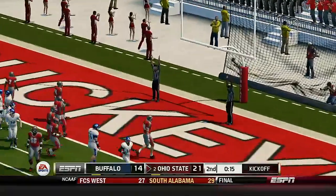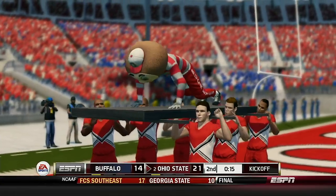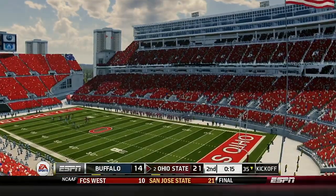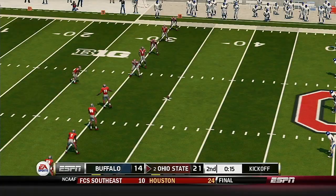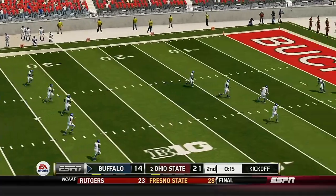Tacks on the extra point. An 8-play, 73-yard drive, and they get it in for seven. An amazing drive for this offense. Outstanding execution. If you're the defense, you've got to do something to try to change things up to get this quarterback out of sync. Looks like they're ready for the kick.